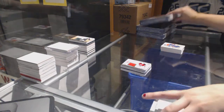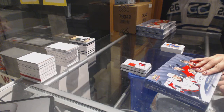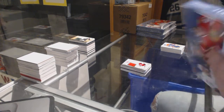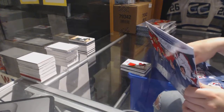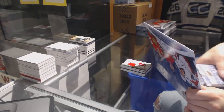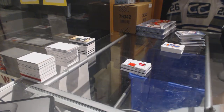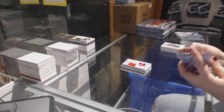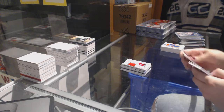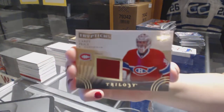On to box 6. Jersey for the Montreal Canadiens, Carey Price.